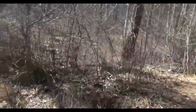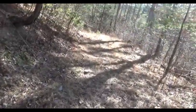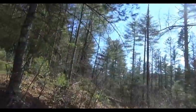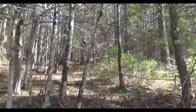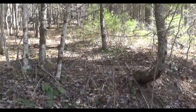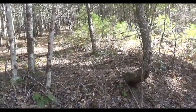So, see, if you pay attention, this is what you find. This is what you find. So, there we have early sign of them moving around. With confidence, I feel that that is a squatch track.